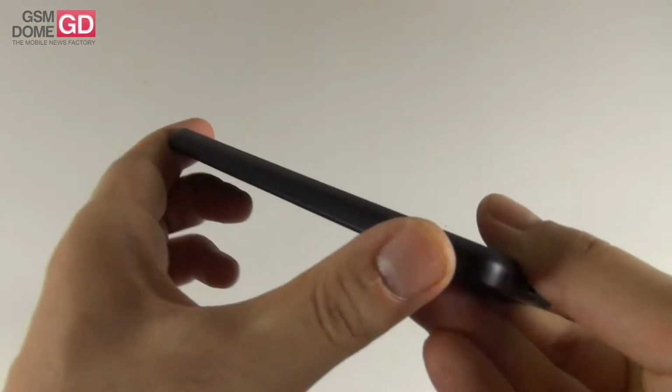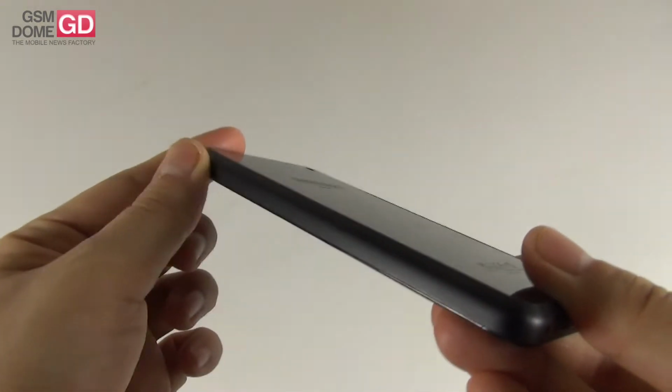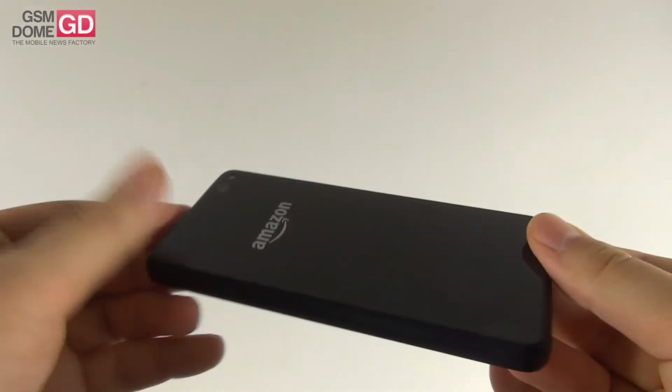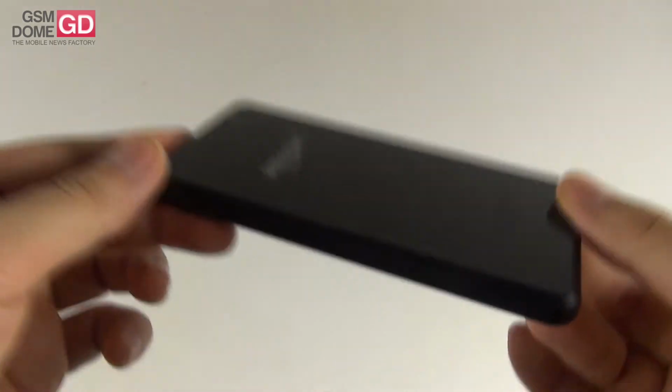We have a rubber-like texture on its sides. There's no microSD card slot here, and there is no removable battery and no pliable back cover.